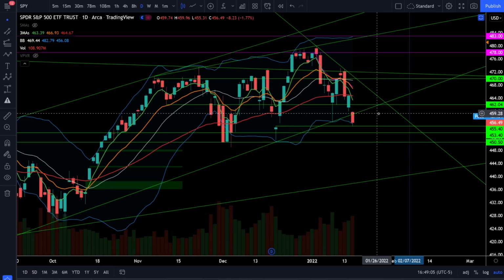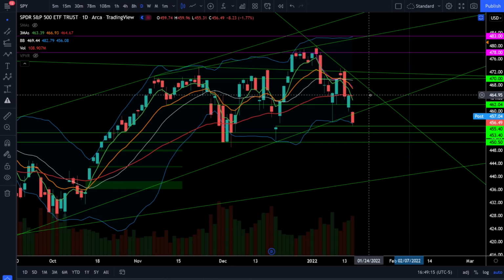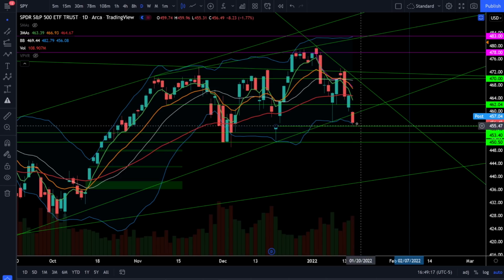So if you're looking for an exit strategy, typically you will want to sell the bounce. Now, if we start to break out back above the 50 EMA, which is right around 464 to 465, that could tell us we did reach a bottom and the bulls are starting to take back control. Now, the longer we stay below the 50 EMA at 464 to 465, the more the bears will start to take over, and we will start to see this bull market roll over.